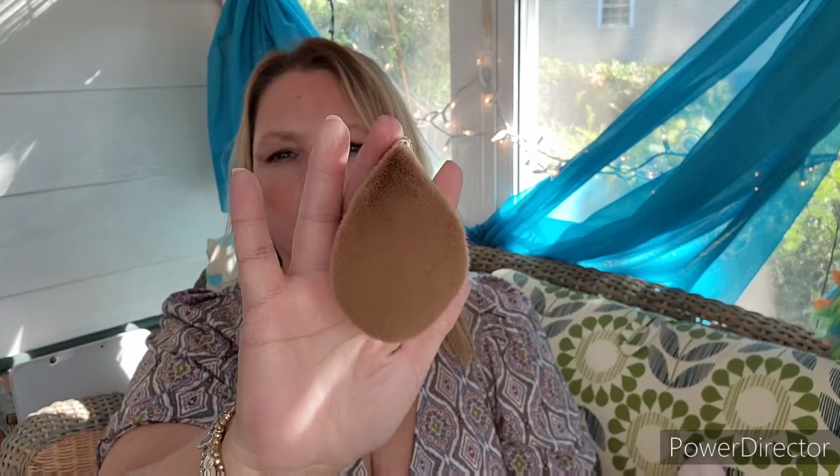I could definitely see it as blending. I don't think I would use it to apply because it's really big. That would take up my entire cheek. It would almost be like stamping it on. But I could definitely see using it as a blender. So when I use that bronzer, I'll blend that in.